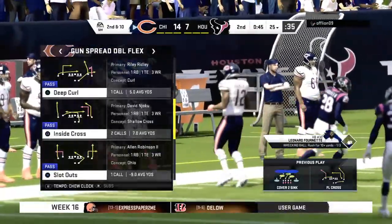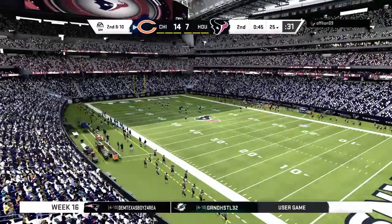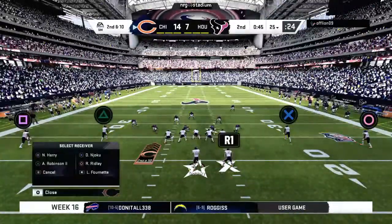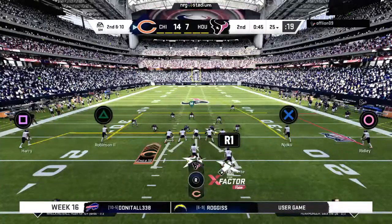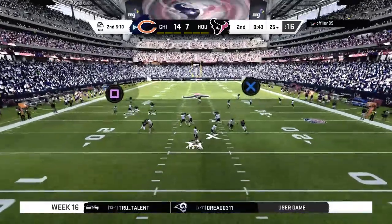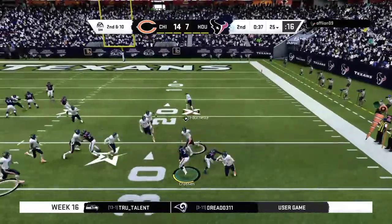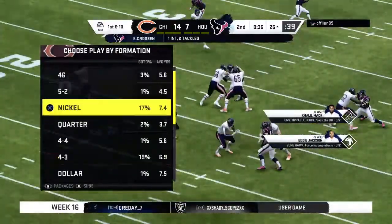And throwing to start the drive, but that one incomplete. An incomplete pass leads to 2nd and 10 from the 25. Here's Trubisky. Into double coverage, and it's intercepted. Picked off at the 38. And he brings it back to right around the 26-yard line.